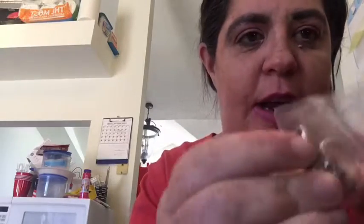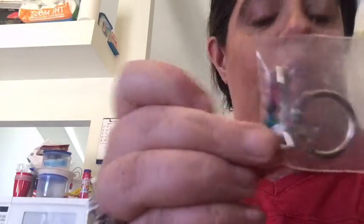Pardon me while I sneeze. Sorry, folks. Here's the blue and greens. Some bicones. Round faceted. Here's pink and black and blue. Rose and fuchsia. And that's a different keychain link right there. I don't have too many of that one.